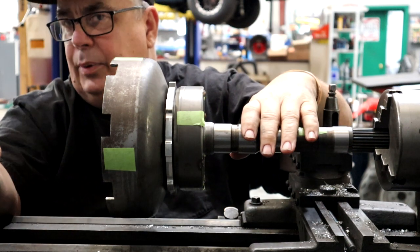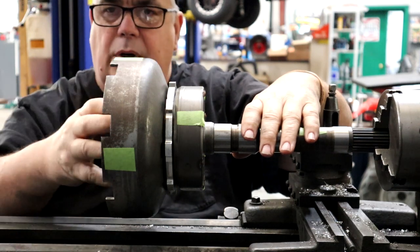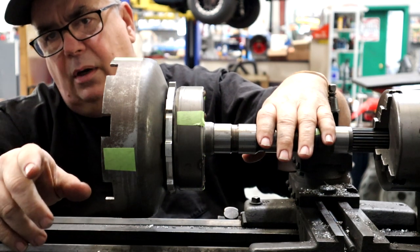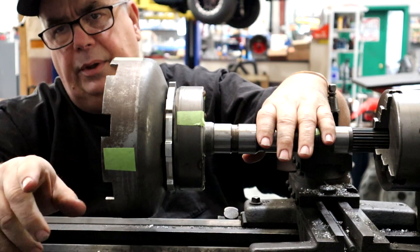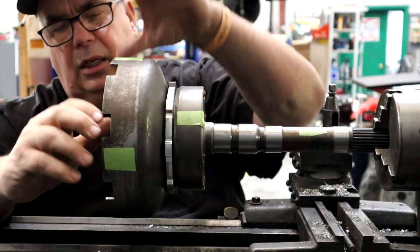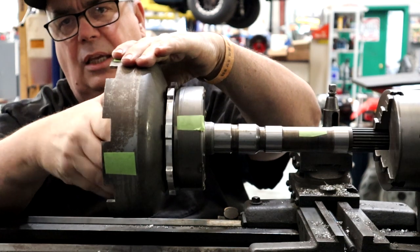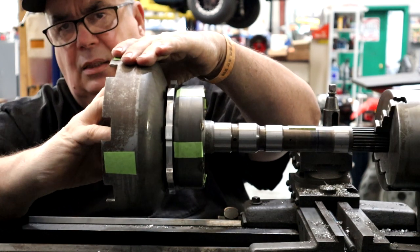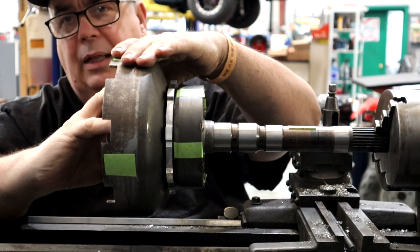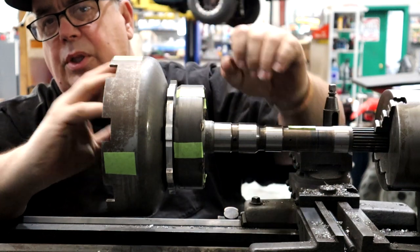Same if you lose your input. If you strip a planetary, or you break an input shaft, of course there's nothing coming in and nothing's going to spin. The same goes for if you lose your holding device. In second gear, the band's doing the holding, and it holds the front drum, and you get second gear ratio. If the band strut breaks, or the band snaps, or whatever the scenario may be, you lose the holding.